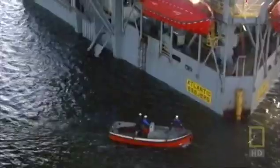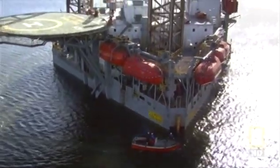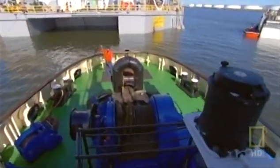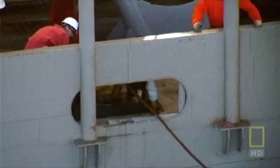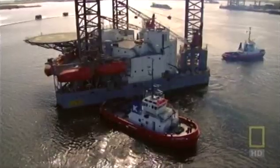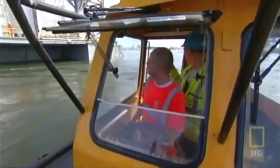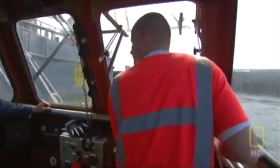Only essential personnel remain on the rig for the most dangerous part of the maneuver. To best pull the rig off, the tugs strategically tie their lines to the rig's right side and wait for the signal. The winch wires are released. The tugs get the go. And the big slide begins.